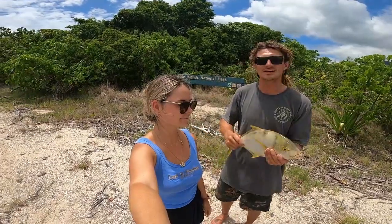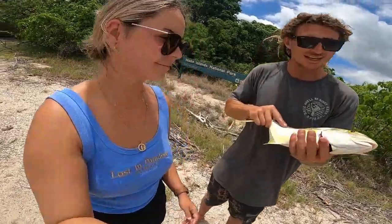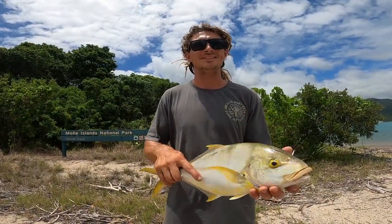We were hoping to get a little trevally for some nummus or ceviche. We're not 100% sure what we're going to do yet. And straight away, we've scored. Perfect size. Just about to fillet it. Kirstey's going to get the limes and lemons ready and we're on.